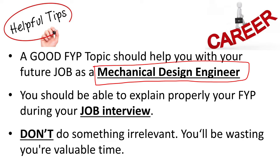It should also help you in your career. So you want to be mechanical design engineers, you want to be involved in design. It should help you with your job. So you should be able to explain your final project properly during your job interview. So you have to do something relevant, okay? Not something irrelevant.